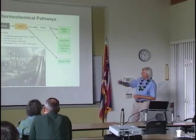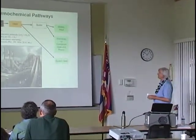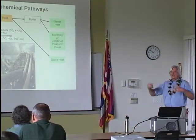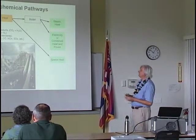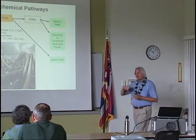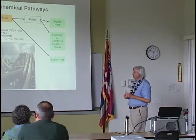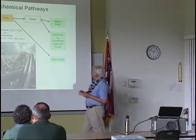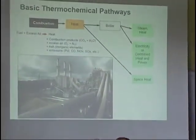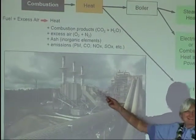What we're doing is combusting wood, and water is one of the combustion products, along with producing the heat. That's the exothermic process. There's oxygen, nitrogen, and ash, the inorganic elements that are in the ash part. Then there's particulate matter, tiny little particles, basically the smoke, if you will, and carbon monoxide. A big part of it is cleaning up those emissions, particularly particulates. Does that make sense?